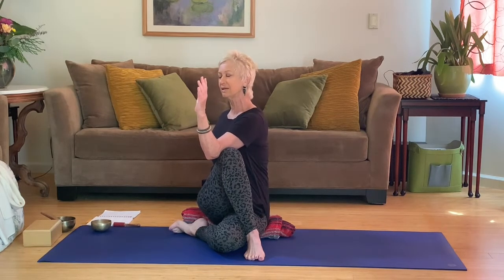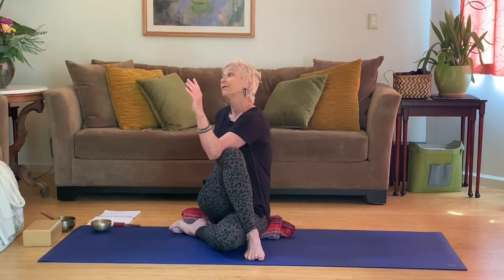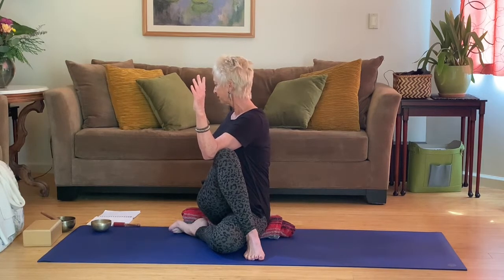Inhale, length up through the crown of your head, and then exhale, looking out over that right shoulder. And make sure the right shoulder is dropped down and it's not up high. So drop the shoulder down and breathe fully here. Lifting up through the crown of your head.